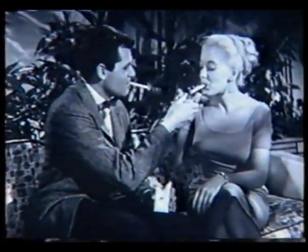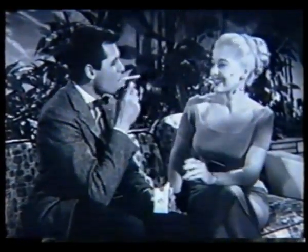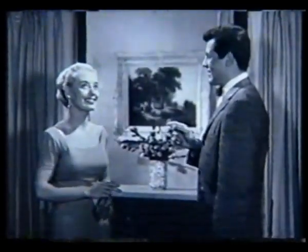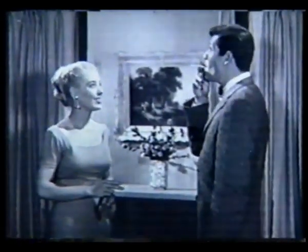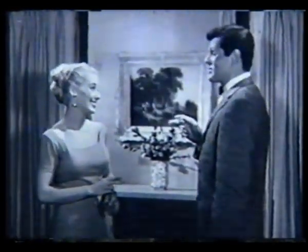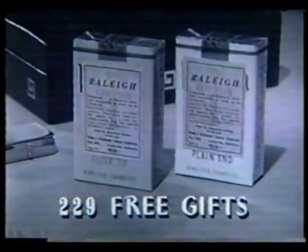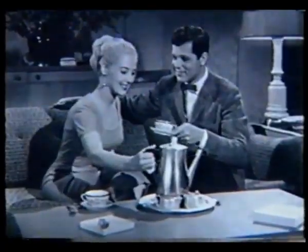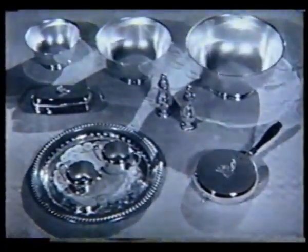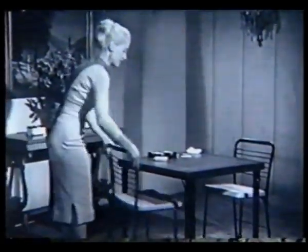Go steady with Raleigh, remember that name. Go steady with Raleigh, choose filter or flame. Wherever you go, go steady with Raleigh, the only top-selling cigarette that brings you both the rich, mellow taste of guaranteed quality tobaccos, plus your choice of 229 gifts free for the coupons on the back of every pack. Famous brand gifts like this West Bend automatic percolator, free for Raleigh coupons. Or this beautiful Oneida silver plate. Or these handsome, durable fashion fold chairs, all free for Raleigh coupons.